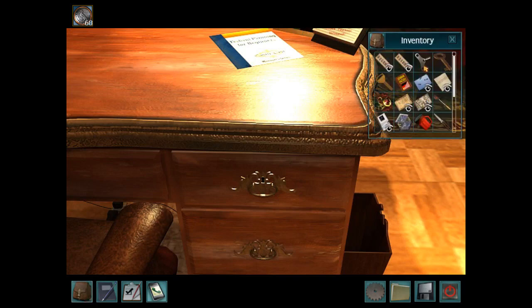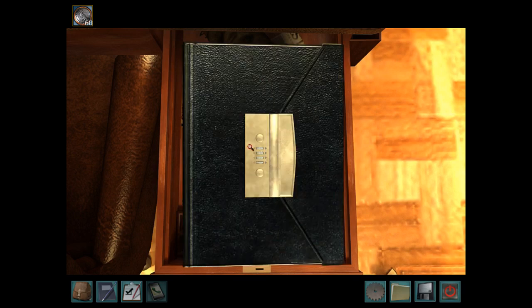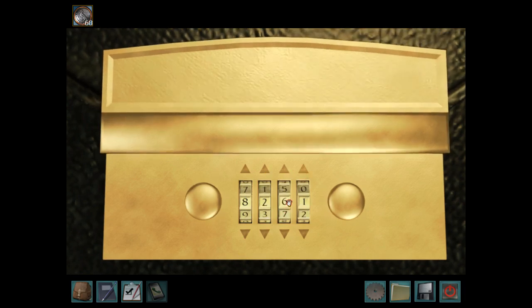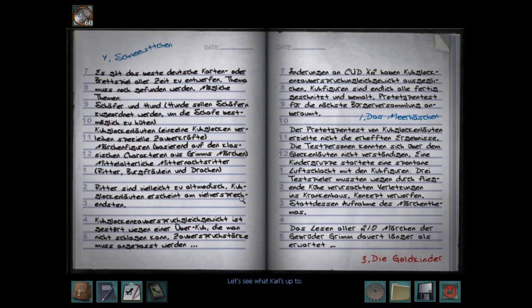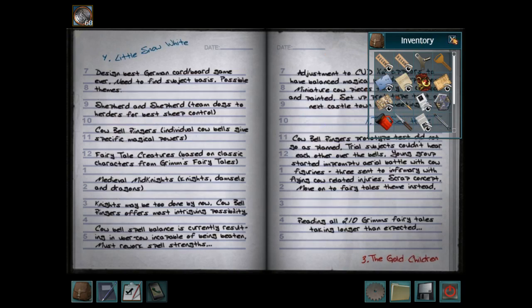Okay, we need to use his key. I love finding codes. Okay, what do we got? 8261. Beautiful. Let's see what Karl's up to. Oh my goodness. Maybe there's a clue about how to get into the locked cabinet in here. There is, because if you see these notes written on the side.